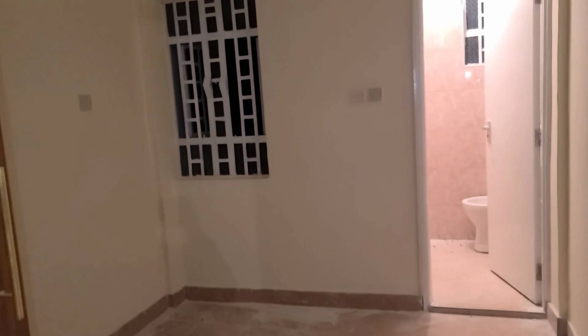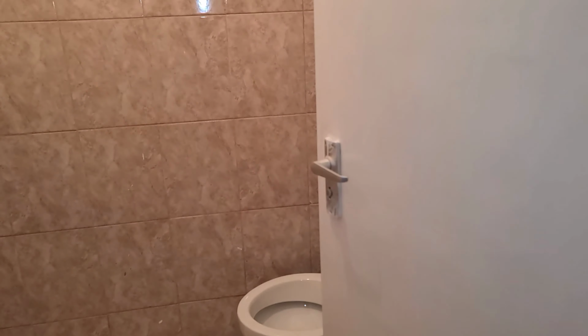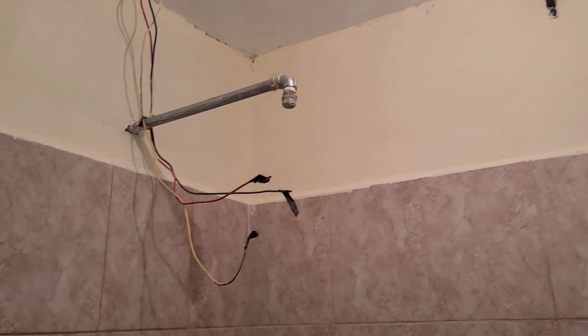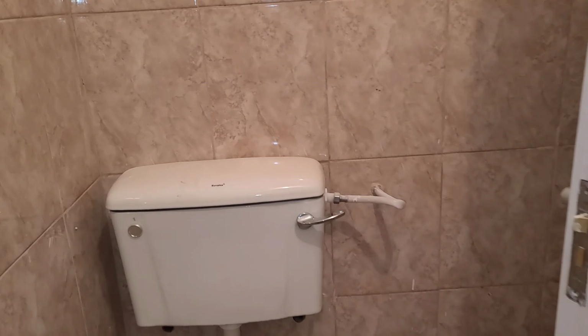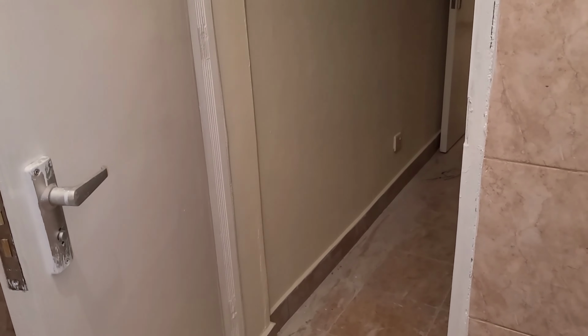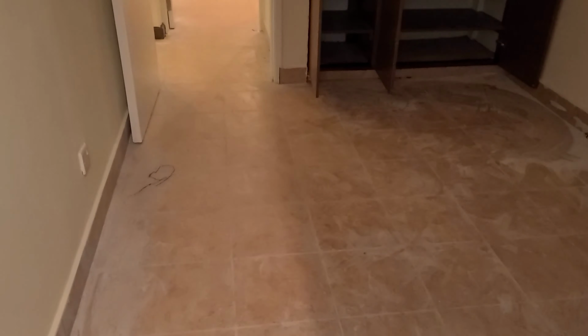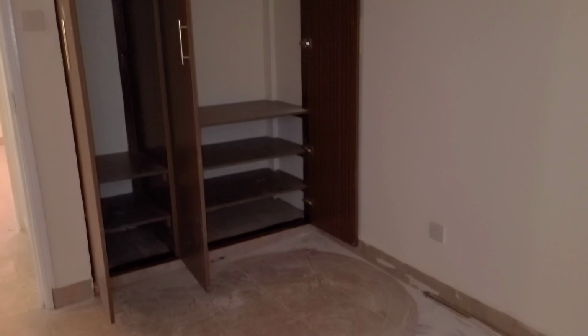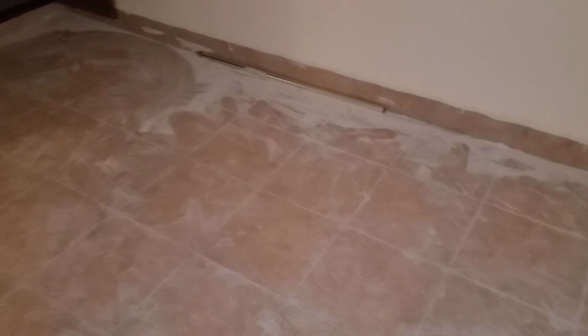So after that we have the master en suite bedroom. Yeah, the washroom for the master bedroom, quite small, but for two people it's okay. For the hot shower, you get connected for yourself. Yeah. It also has quite a large wardrobe where you can fit clothes and your Abby's clothes.